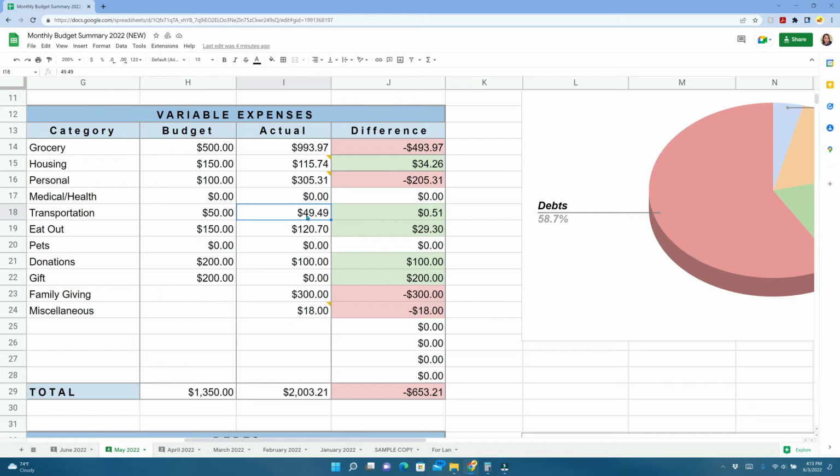So technically, if you average the $50, I spend about $25 a month for gas. The reason is because I live very close to my work. And always when my fiance and I go out to eat or whatnot, he's the one driving his car. So we have 2 cars, one for each. So that's why. Eating out, not too bad, $120.70.